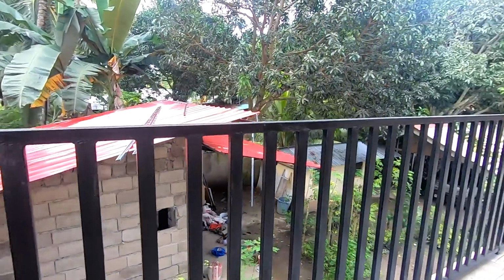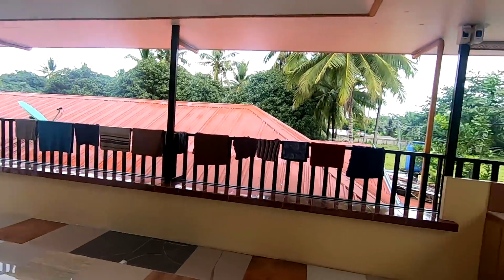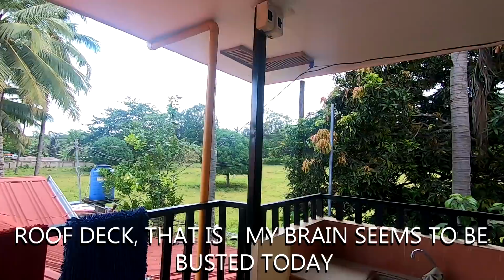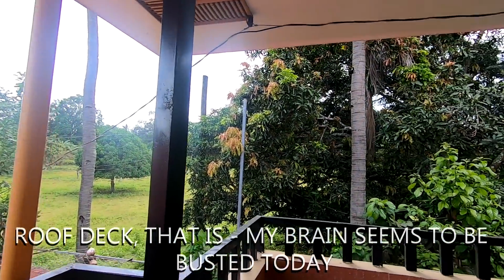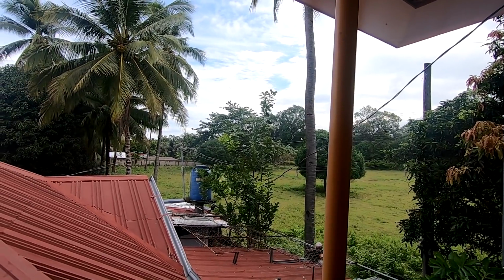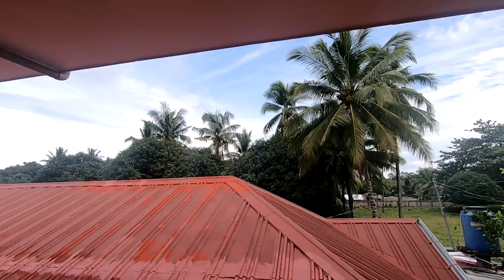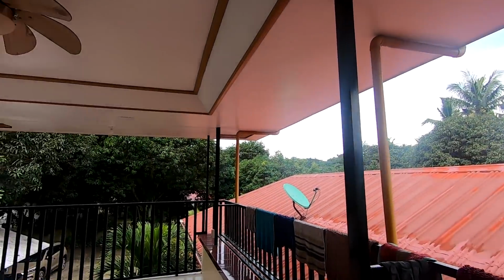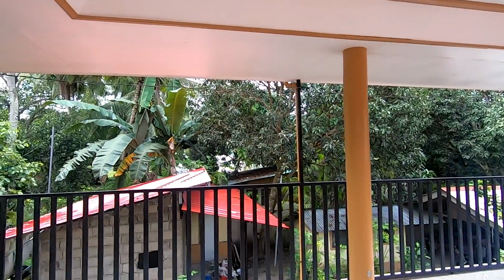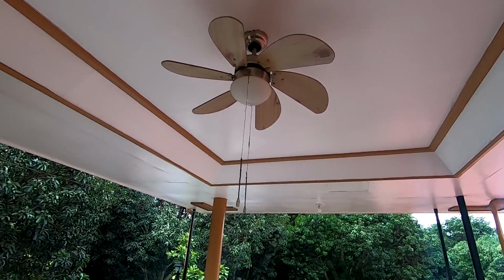And this is the balcony. And there's a couple things you need to notice. There's a huge empty lot right next to their lot, which makes everything a lot cooler. There's no concrete, there's no steel out there, so you got a nice breeze coming in. It's nice and cool. Also notice all the mango trees all around us, keeping things nice and cool, no direct sun. The balcony also has a ceiling fan.